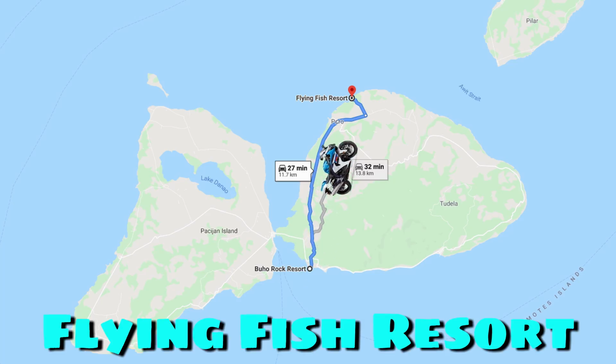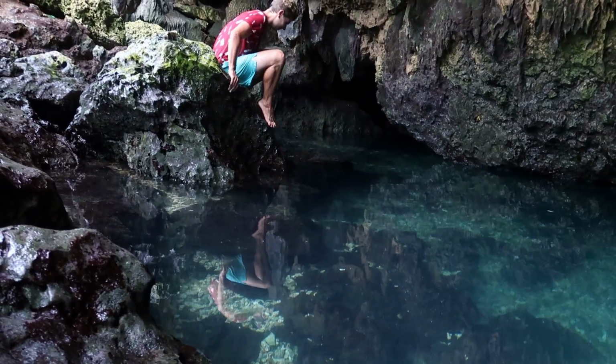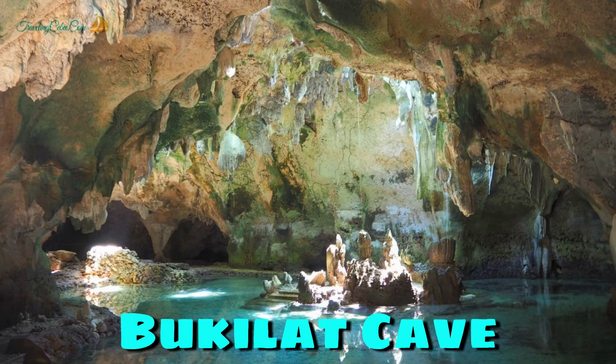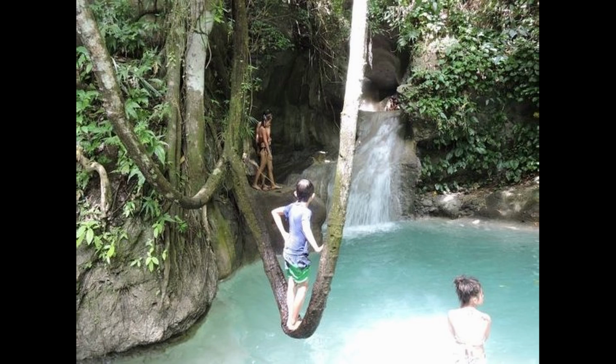If you didn't stay at Flying Fish Resort, it may be worth checking out at this point. Really relaxing with good food, views, and a tiny little cave pool. The other things I know are worth doing on this island are Bakilat Cave, which from what I've heard may be the best cave in Camotes, and Busay Falls.